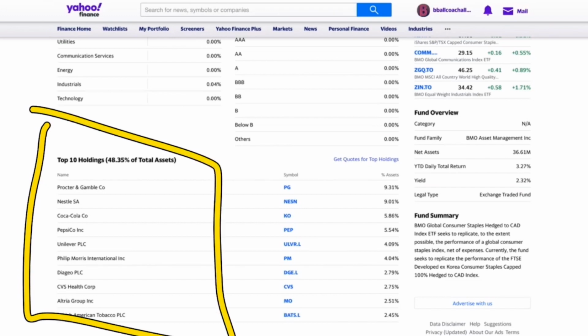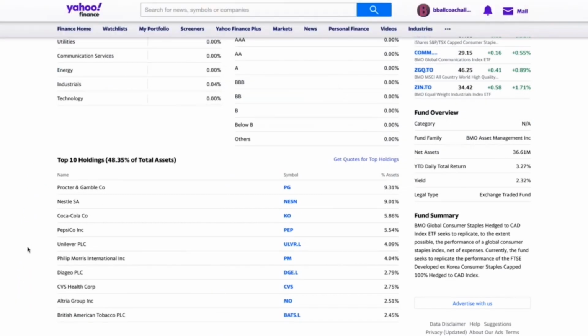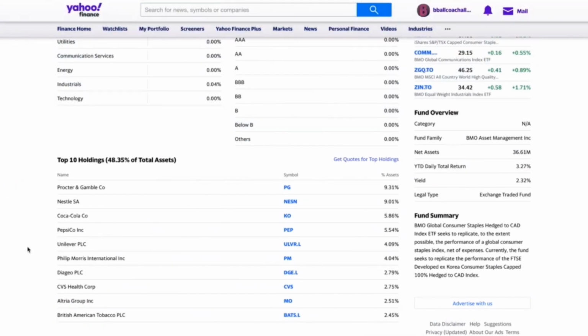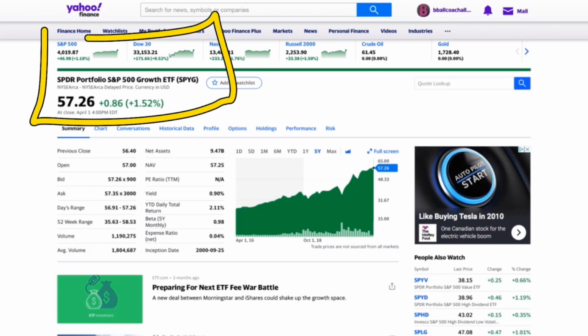And the companies that it holds are the biggest blue chip style companies there are. Procter & Gamble, Nestle, massive. Coca-Cola, Pepsi, huge companies. Unilever, again, huge. All of these companies are huge. The only one I disagree with is that one right there. However, it's a tobacco company and it's not going to be around for probably too long anyways, because less and less people are smoking. People are smoking more weed, so that might eventually be replaced with a weed company like Canopy in probably 10 years.